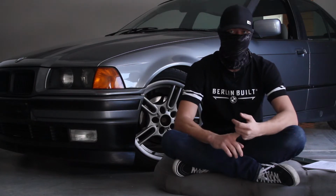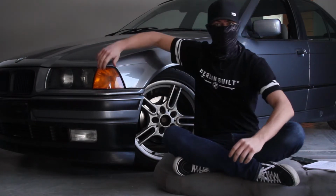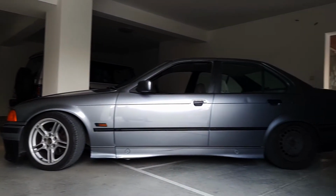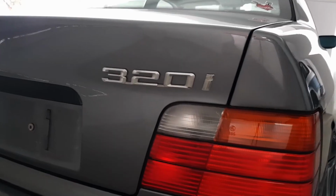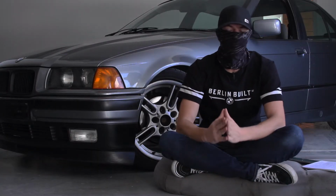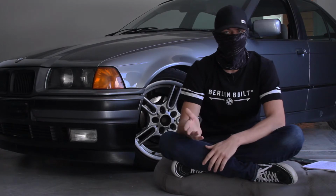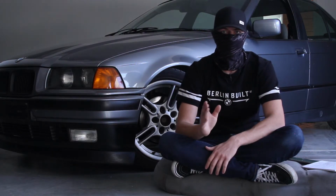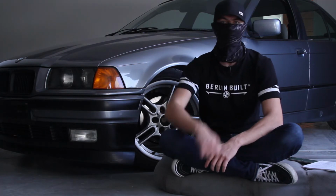Today is December the 2nd and it's an anniversary for me and this beast. It's a 1995 BMW E36 320i, and this is not my first car. My first car was a VW Polo from 2019, year of production, and I had it for almost 10 months until I bought this beast.